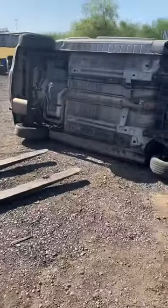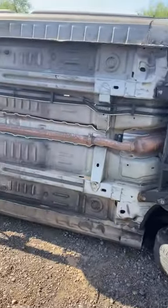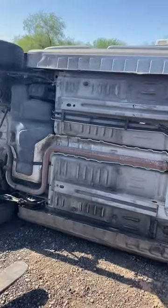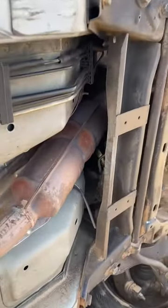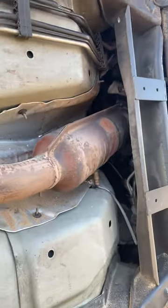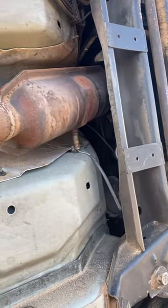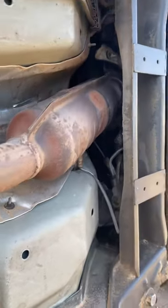Alright. This is a junk car that we bought this morning. Westgate Towing, Phoenix, Arizona. This is the main thing we want from these junk cars: this catalytic converter right here. It has to be original to make some money off of it.